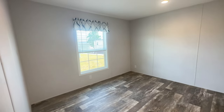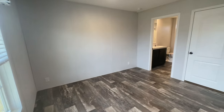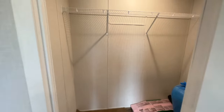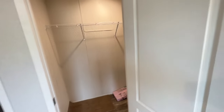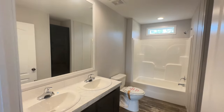Now we're gonna check out the master. Nice size master. You got a large big window in here. You got space for a queen or a king size bed, which is always nice. And your closet is actually in the bedroom, which is a plus. So you've got a walk-in closet in here. You're just missing shelving. I will bring the shelving around to that wall there, but you've got lots of space in this master closet. It looks to be about the size of my master closet, which I love the size. It's not too big and not too small.